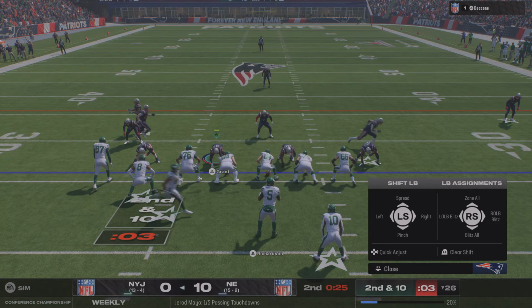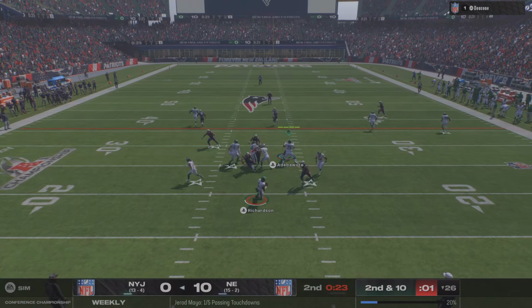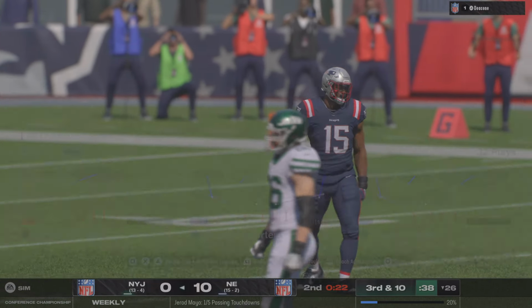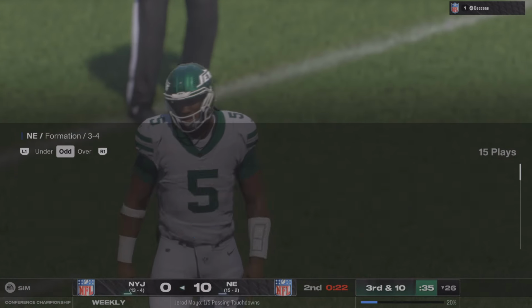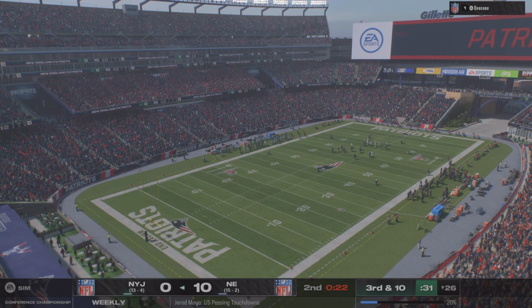The motion man here is Mitchell. On play action, Richardson. And that's going to wind up incomplete. Pressure certainly impacted the quarterback there. Couldn't get his arm all the way through, and it's going to bring up a third down.